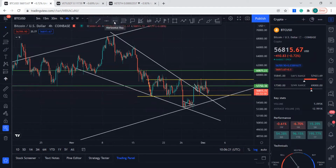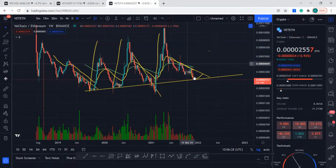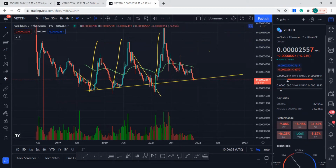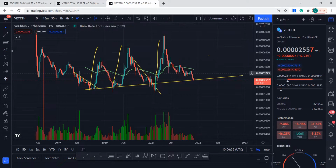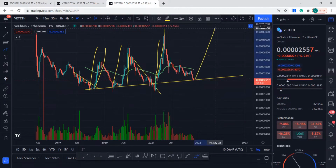So yeah, that's it for today. But let me just quickly show you this. This is the Ethereum and VeChain pairing chart. I've shown you this in my previous videos. Whenever VeChain gets into power, it has these crazy moves. So we are at the very bottom, and we still have this to come. So a lot of good things ahead for VeChain, and it's looking quite good to me.